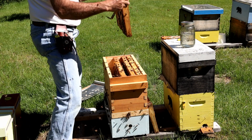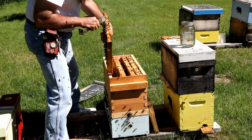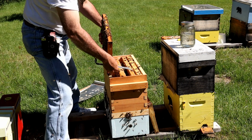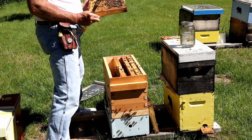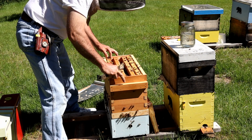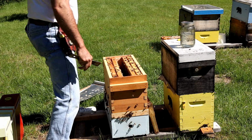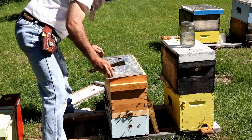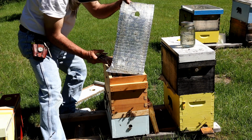Just going to give it a little shake here just to double check and make sure there's queen cells there. Nothing in them though, of course, because there's no queen in here to make them. Those are just queen cups. No queen cells on this side. No queen cells on this side. So that's good. Okay. So now we have a gap in the middle. That's where I'll put my grafting frame later on. Actually, we're going to put the pollen patty back on here.